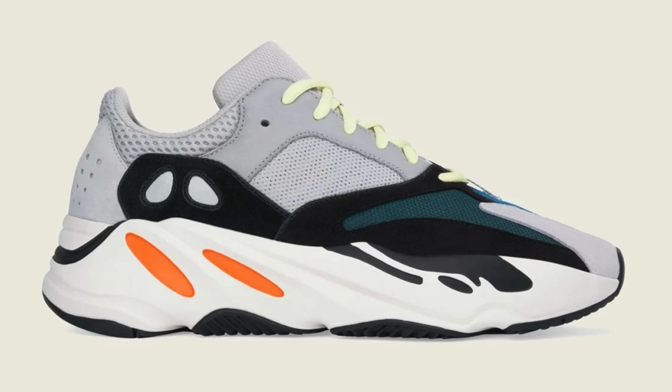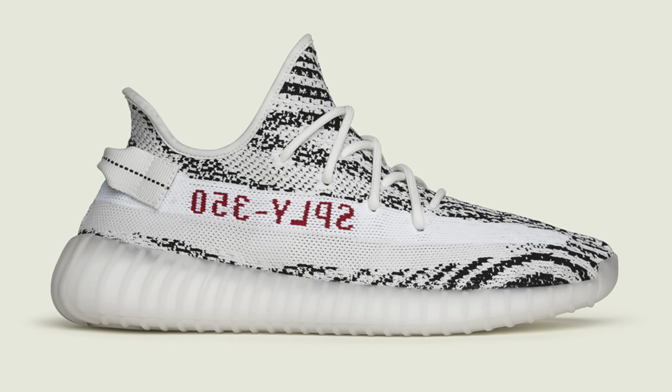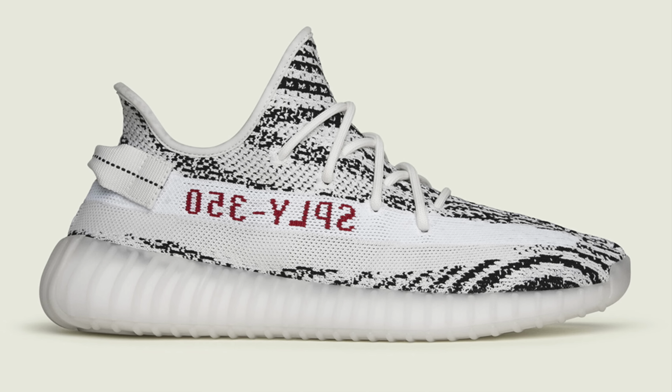I'm not sure if this is a pair that they started a whole new production run of or they just had extra pairs laying around. I would assume that it's the latter. The second pair restocking are the Yeezy 700 V2 Zebras, which have restocked like 8 different times at this point. I don't understand it, but they're everywhere.